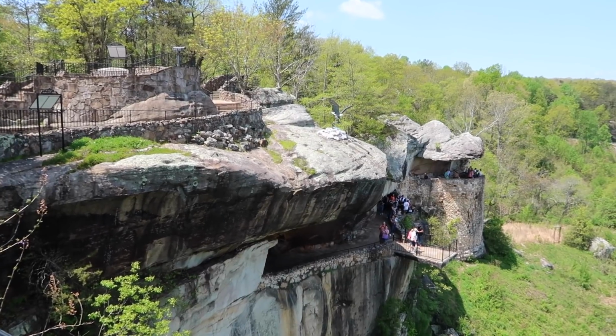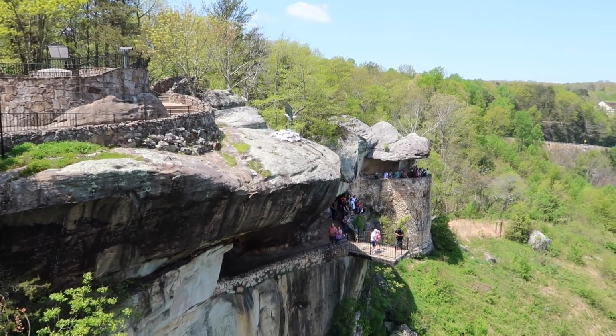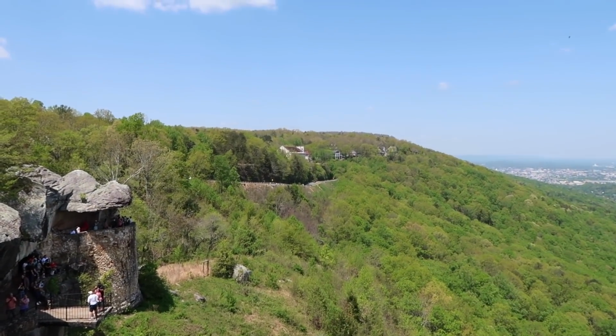So as we're done eating, we're getting ready to continue moving on. Look at all the people. Lots of people enjoying Rock City today. See those roads out there? I think those are the roads we drove on to get up here.